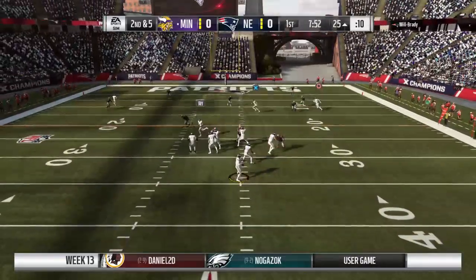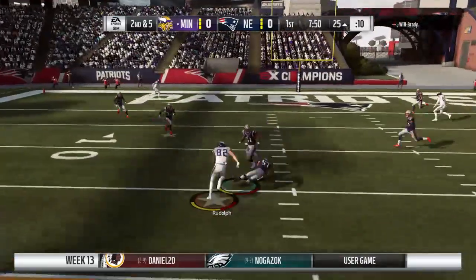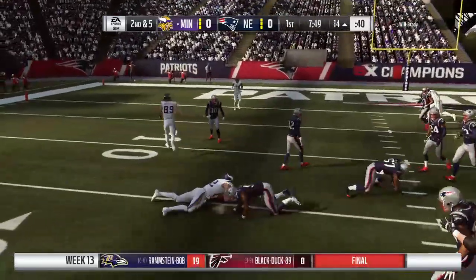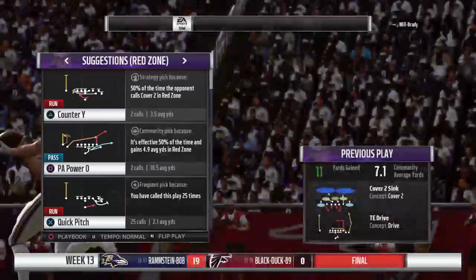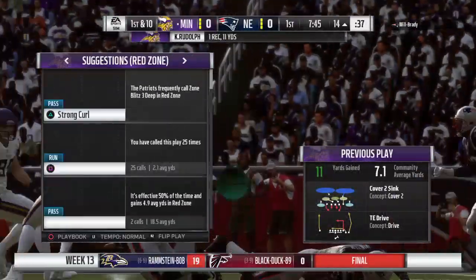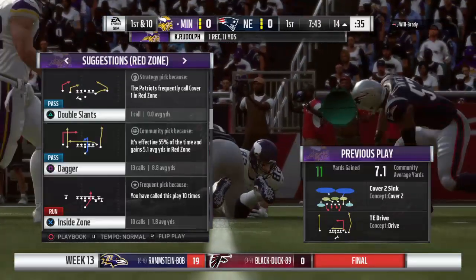Cousins now on 2nd down. Over the middle here to Rudolph. And they'll work it inside the 15-yard line before it's all said and done. Cousins to his tight end Rudolph for a Viking first down.